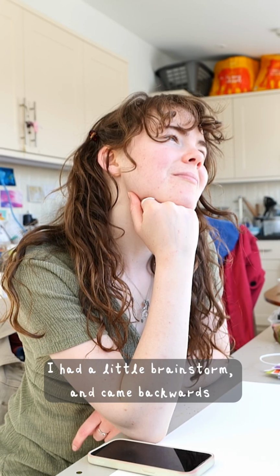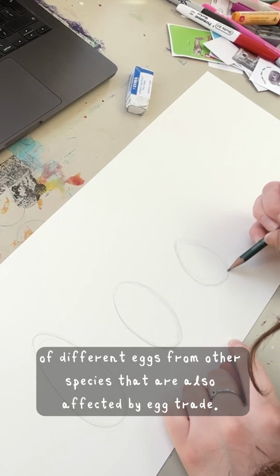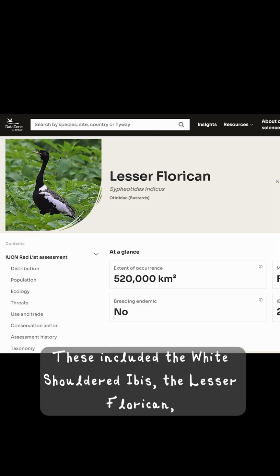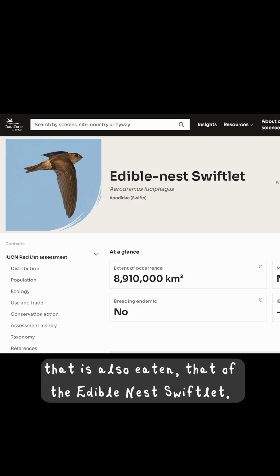I had a little brainstorm and came backwards and forwards with different ideas, and then decided to incorporate lots of different eggs from other species that are also affected by egg trade. These included the white-shouldered ibis, the lesser florican, the great Indian bustard, and the Melio. I also wanted to include an empty nest, and I figured why not add the nest that is also eaten, that of the edible-nest swiftlet.